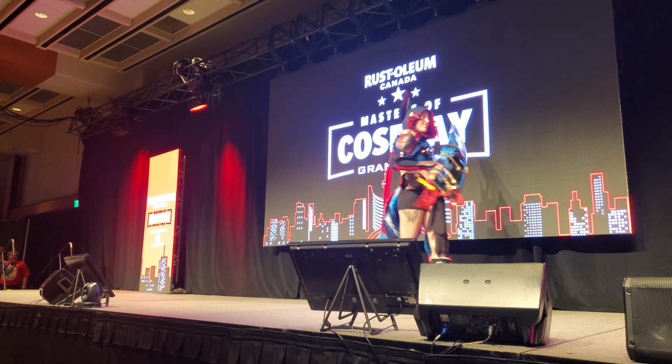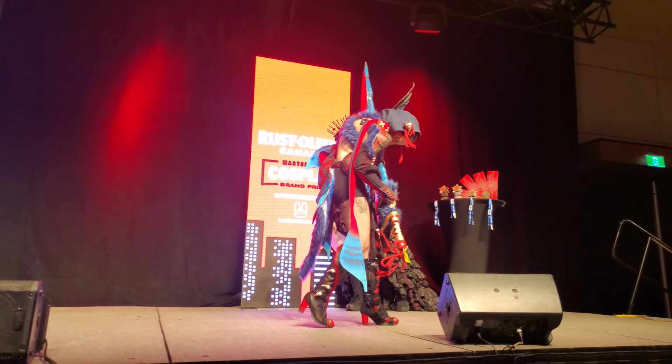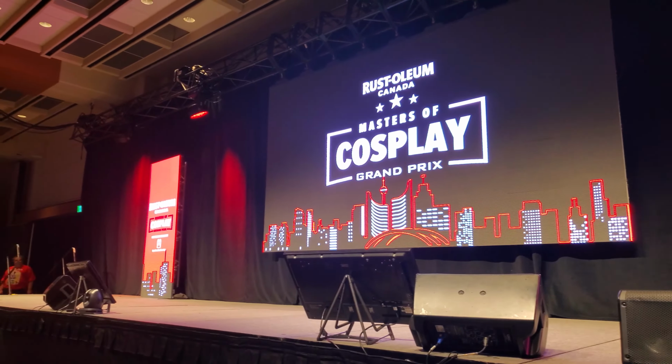This is a great mashup of two amazing armor sets. You better give this thing all the respect it deserves. All right, one more big round of applause for all of our novice entrants.